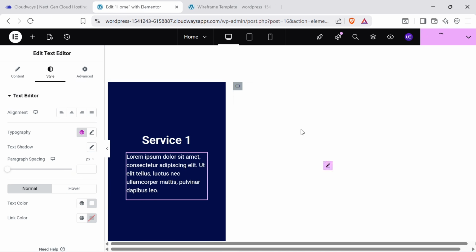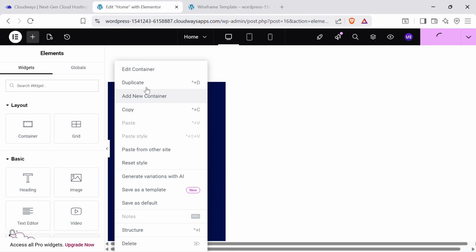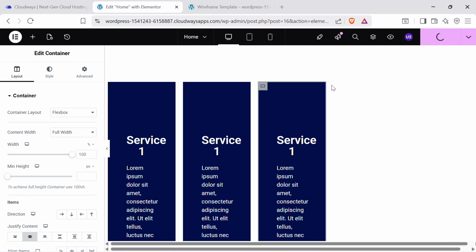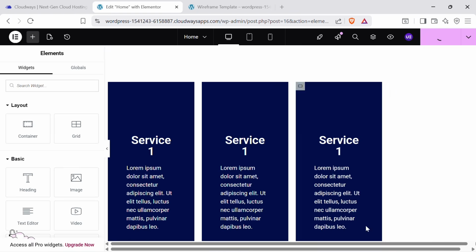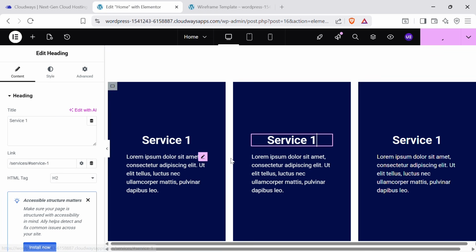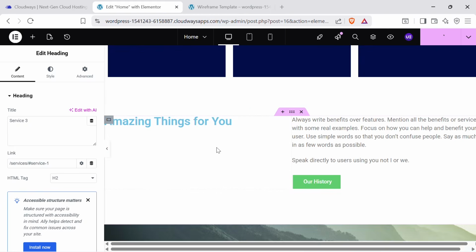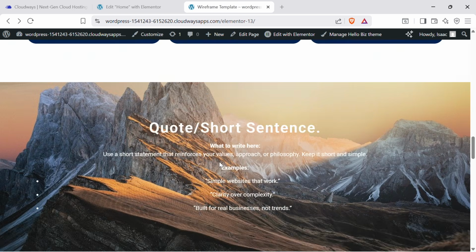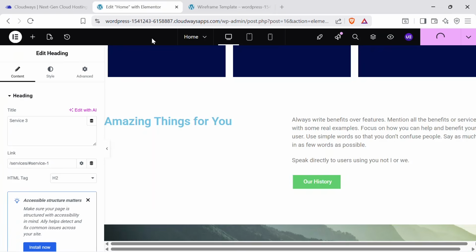Now the easiest way, if you don't want to have to waste time rebuilding that, is just hit duplicate like that, and then again like that, and then we just need to delete these 2 here, and then we've got our 3 services like that. Okay, so there's our service section recreated, and then now let's recreate this nice quote section thing like here.